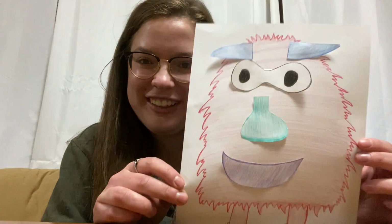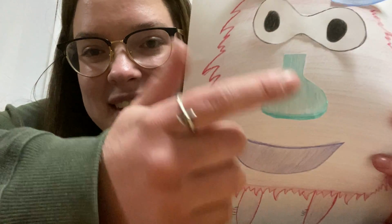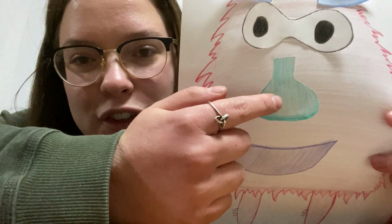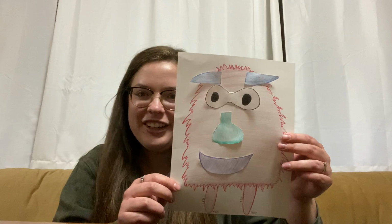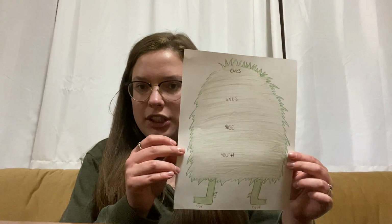Look at the monster we made. So his eyes are black and his nose is kind of a green blue. Look at that silly monster. He's going to join this silly monster. And we're going to build the last monster. Are you ready? So we have to build our green monster.